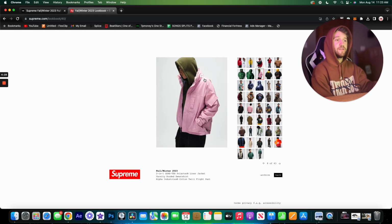Here we have the 2-in-1 Gore-Tex Polartec liner jacket. So the outside is Gore-Tex, the inside is Polartec fleece.